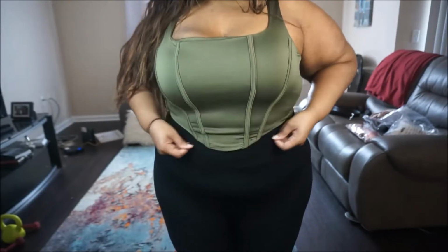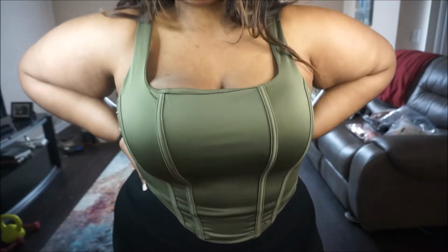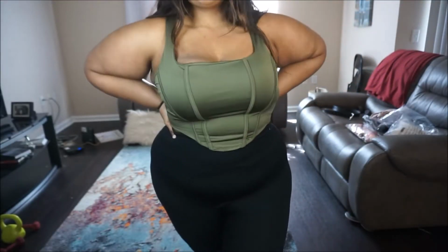which is the one I have on now. This one is called the Won't Take the Blame Crop Top. It is in the shade Olive, and I got it in the size XL. I really like this top, and I really wish I would have gotten it in all the colors. It is really cute. The only con I have is, I don't know if you guys can see in the back, you can see my bra right there. So I don't know what bra I would wear with this top to make sure that doesn't happen in the back.